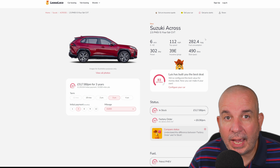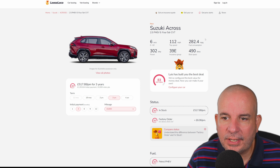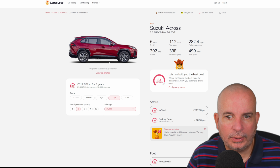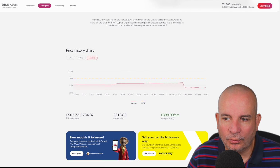Next, we've got the Suzuki Across plug-in hybrid, also known as the Toyota RAV4. They're the same car. It's the E4 CVT, 6 seconds to 62, 302 brake horsepower, insurance group 39, 490 litres of boot space, and 282 mpg. That seems completely viable and achievable. 1,500 up front and 517 a month. And let's look at the pricing on this.